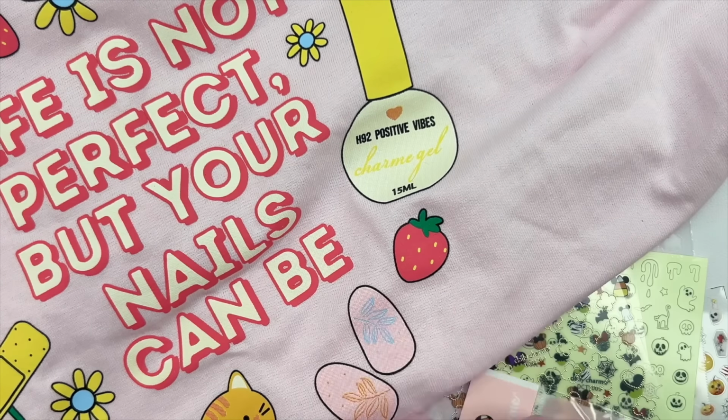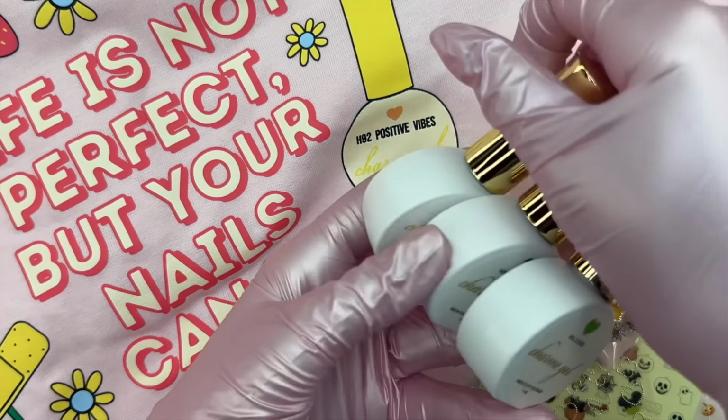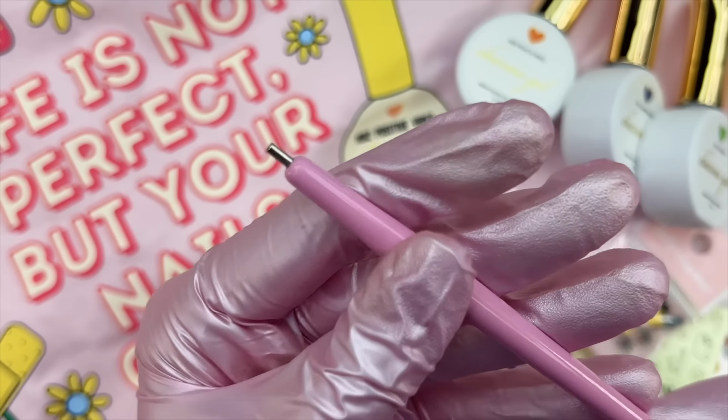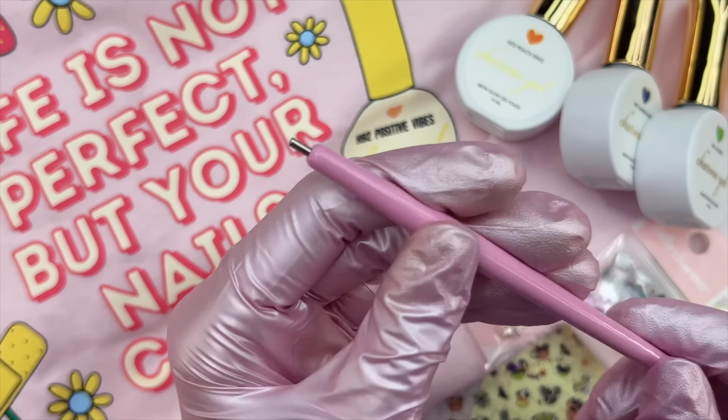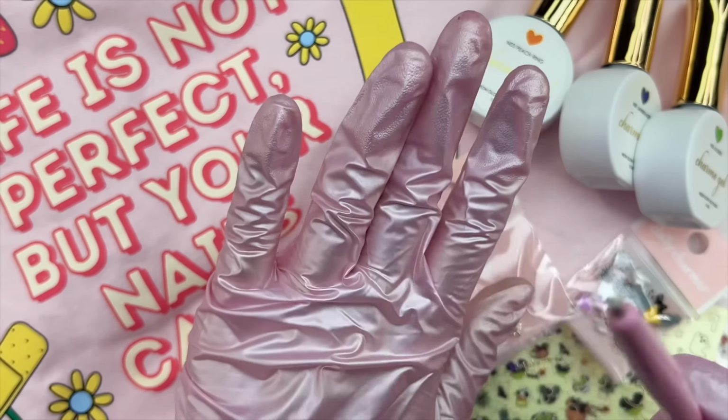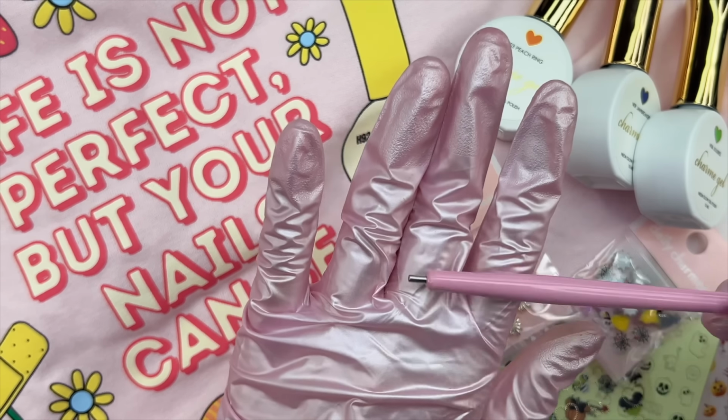We got some stickers, we got some charms, even charm gels, a new cat eye magnet, which I am going to be so excited to use. And I want to jump in and use this magnet now. So let's go ahead and do some nails.